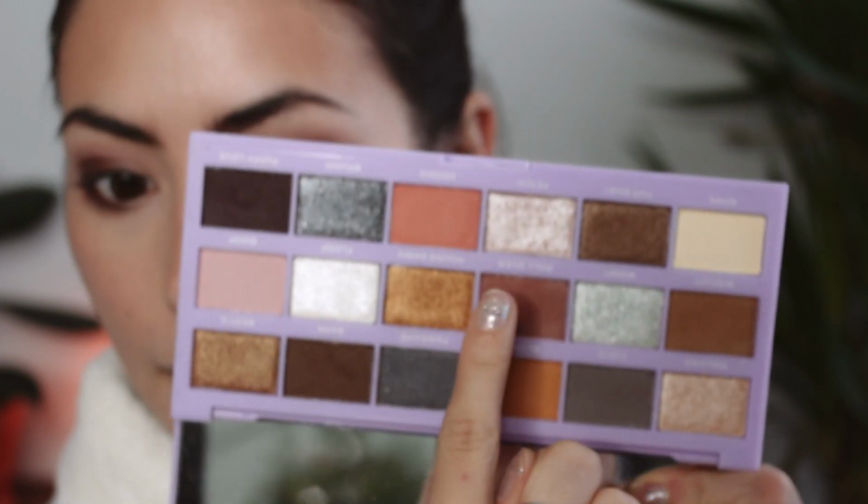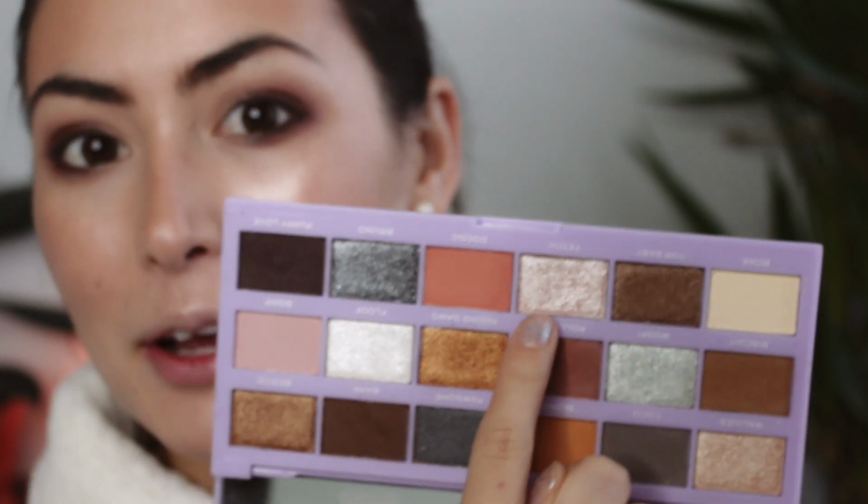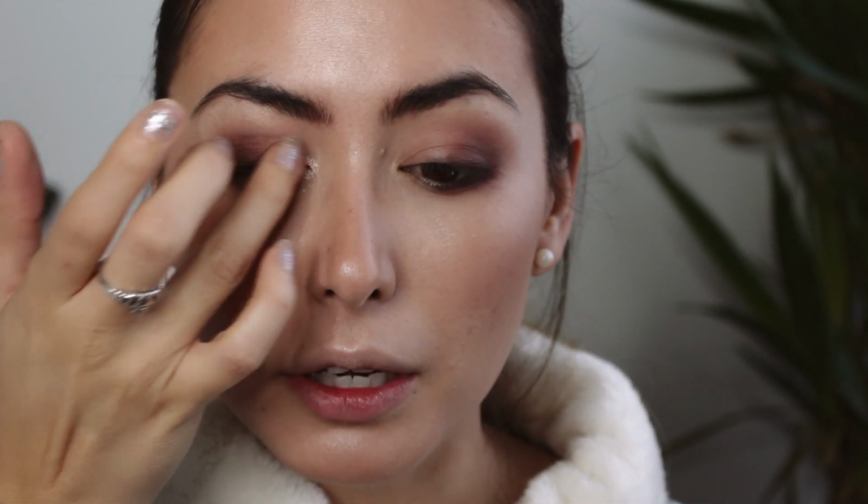The last thing is inner corner. I sometimes switch between Walkies, which is more gold, and Fetch. Oh my god, Fletch. I think today I'm going to use Fetch. Just using my finger, I just dab it into the inner corner and then I kind of blend it onto the lid. And again, that just helps to open up my eyes a little bit more. I'm going to just pop on some mascara, add some lip color, and then we're done.